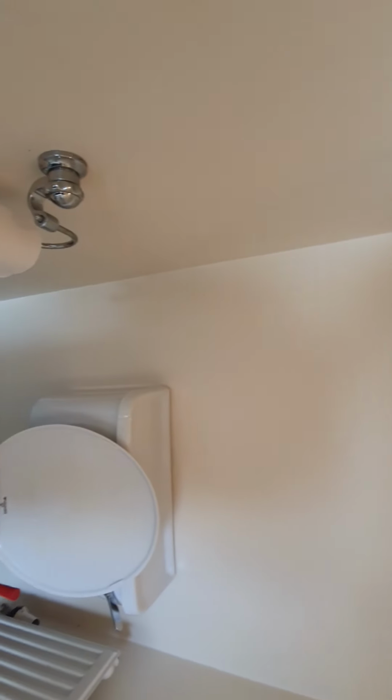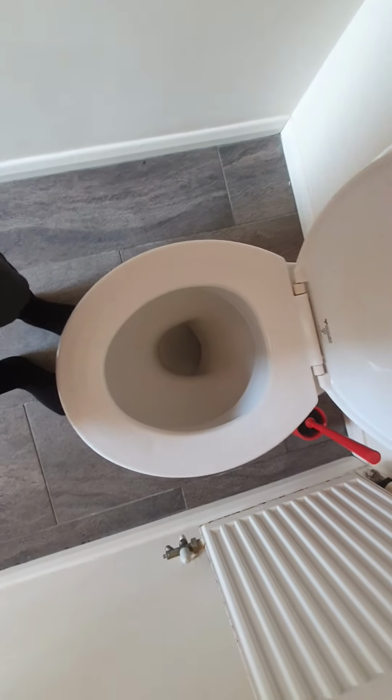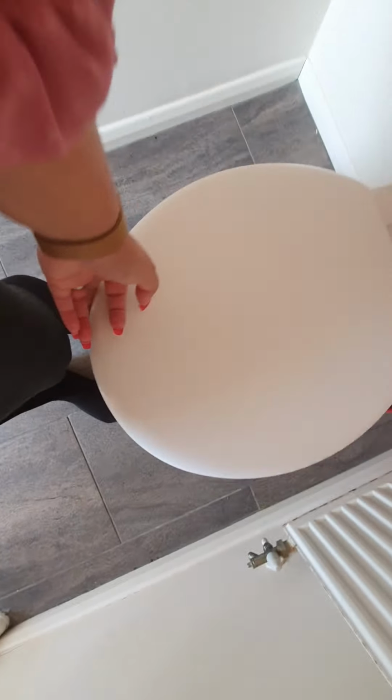Left of the toilet, generally clean, with no hairs, no dirt on or around the toilet. Flush is fine. You do have a cobweb in that corner, right hand side of the toilet. And then another large cobweb here. See it moving.